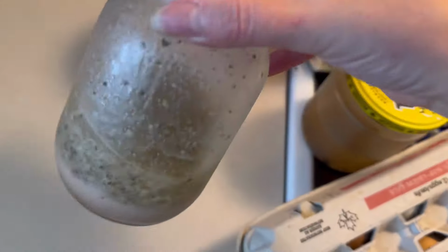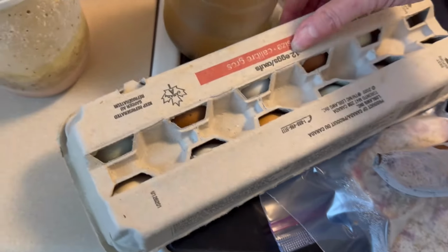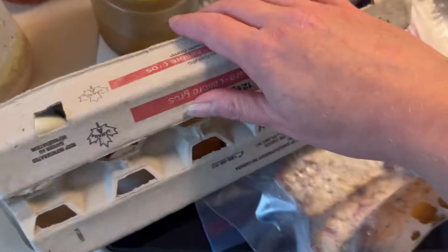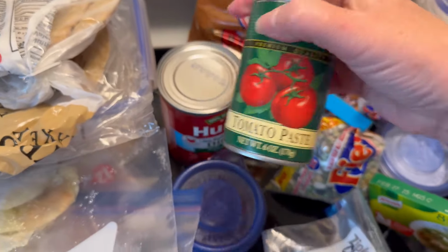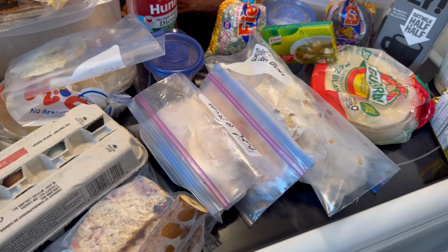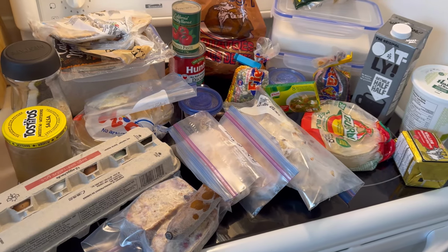And then I've got the salad dressing that I made 2 weeks ago. I do have a fair number of eggs. I only used 1 egg this whole week, so that is awesome. I don't have to buy eggs for next week. I've got another can of tomato paste and these diced tomatoes. Anything else that I'm missing? I don't think so. It's not a bad start to next week, actually.